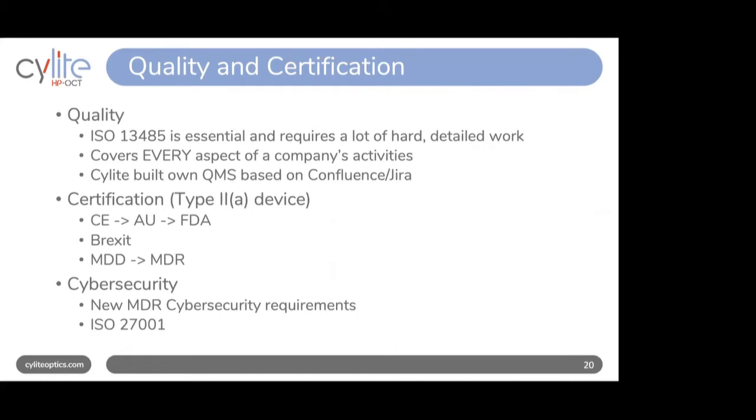Now, of course, the EU is transitioning to MDR, and we have to now go through another certification in there. Really interesting in that one is that there's now cybersecurity requirements within the certification that weren't there previously. And cybersecurity is an increasing issue for everybody.